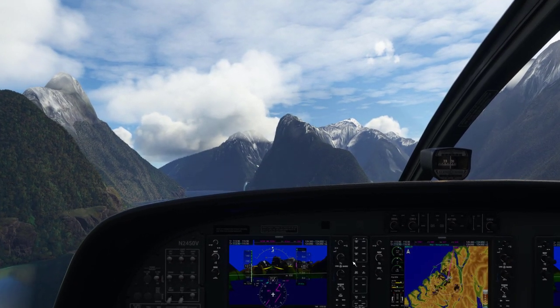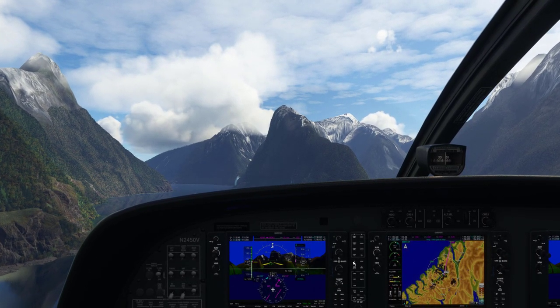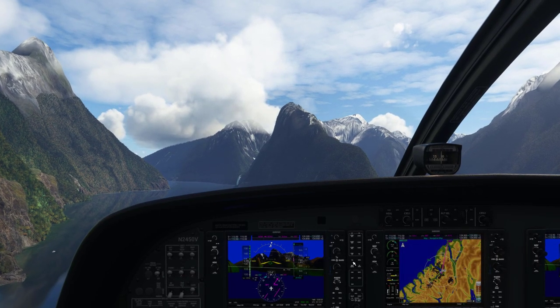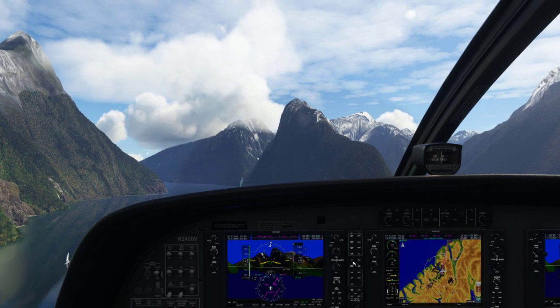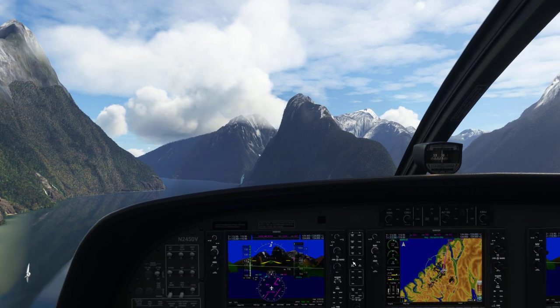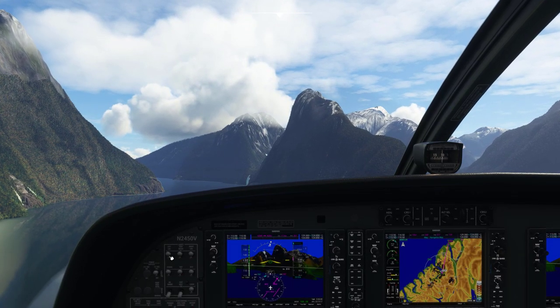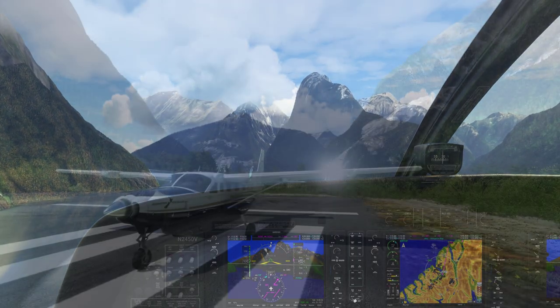1700 range. New Zealand Center, Cessna 8901 is type Cessna Caravan, 1 mile northwest of November Zulu Mike Foxtrot, 600 feet. Request flight following. Cessna 8901, New Zealand Center, squawk 0766. Off of our lights. Squawk 0766, Cessna 8901.